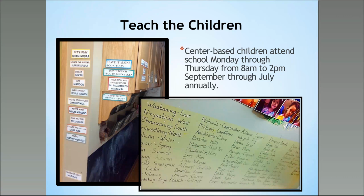Staff take the time to find resources that suit their learning style. It may be attending an in-person language table, sitting one-on-one with a fluent instructor, or learning from the many books and audio resources that we have. We also see a lot of peer teaching occurring.